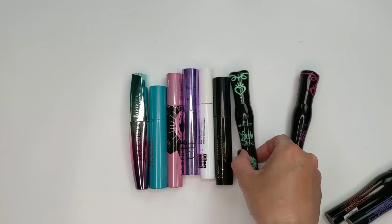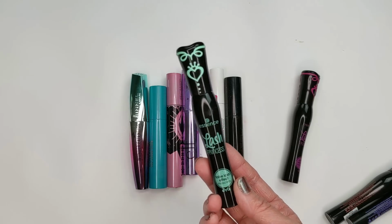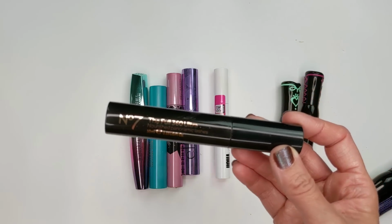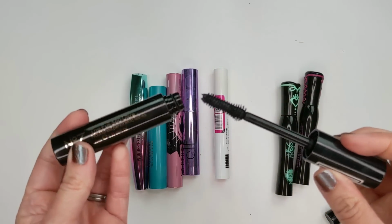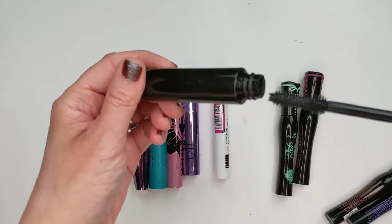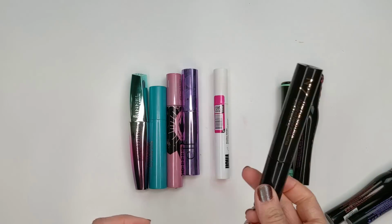I do love the original Lash Princess, the False Lash Effect one. It's amazing. One of my favorite mascaras of all time. I just got this one from number 7 very recently. It's called the Full 360 Ultra, and I actually am liking it. I think the brush is a little bit thicker than I would normally go for. I like really skinny mascara wands, but I think the formula is pretty good. It gives a lot of volume and also it does not smudge on me, which I love.